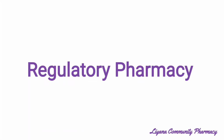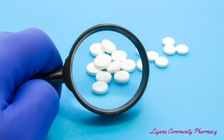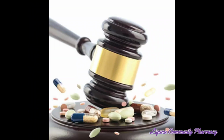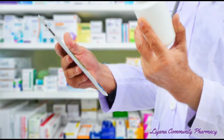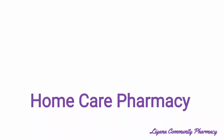Regulatory pharmacy, also known as government pharmacy. Regulatory pharmacy is responsible for creating rules and regulations for the safe use of medicine to promote positive health outcomes. This includes pharmacists working in public health and regulatory health boards, such as the Food and Drug Administration in the United States.